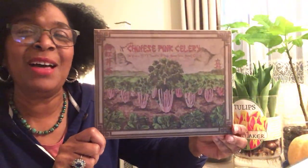I am excited about today. Why? Because I got some seeds. Yes. I fell prey to the seed monster. Yes, I went into a trance. I looked at the Baker Creek heirloom seeds, because I said to myself, where is my catalog? I said, I have not received my free catalog yet. What is going on here? So I decided to reorder again for a free catalog.